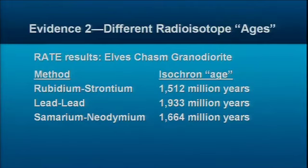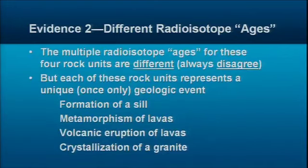Now, there were some interesting patterns. We need to understand that these multiple radioisotopes from these four rock units always disagreed, always. And yet each of these rock units represents a single unique geologic event: the formation of this sill, the metamorphosis of those lavas, the eruption of volcanic lavas, or the crystallization of a granite. A unique one-time geologic event. So it should have had the same age with these clocks, but they weren't the same.